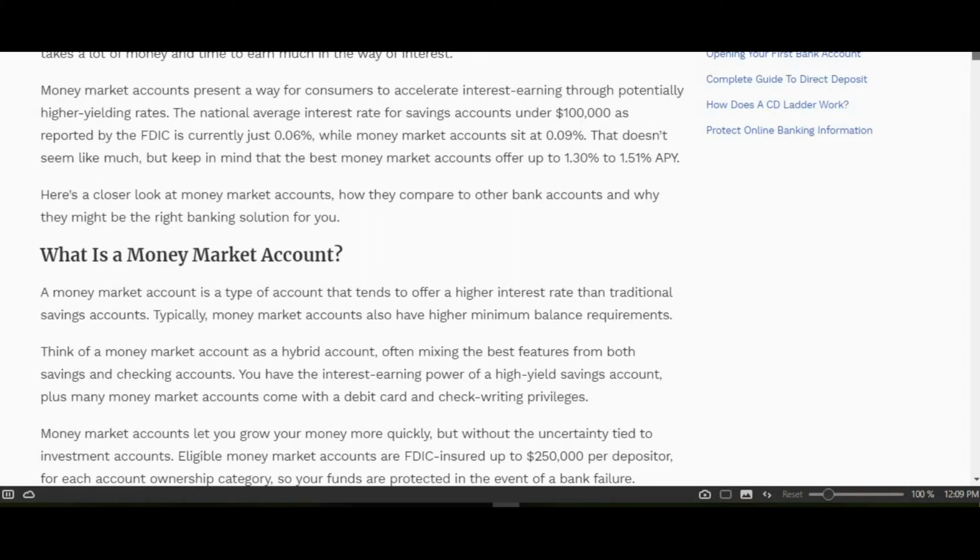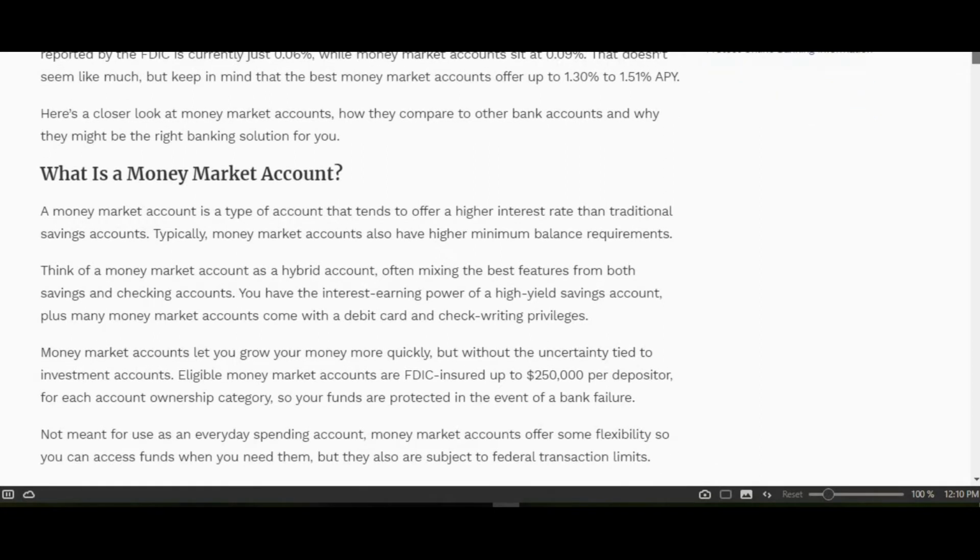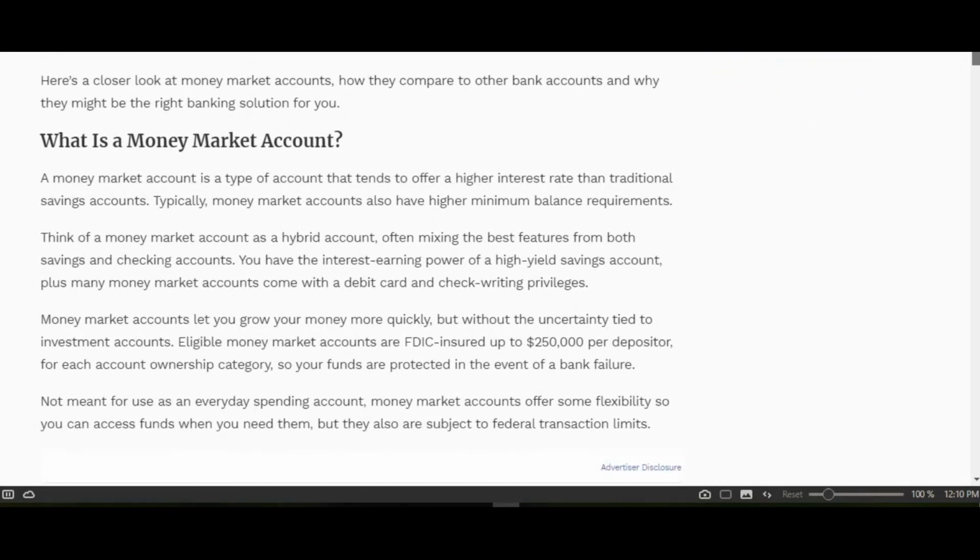So the topic is about what is a money market account. That's the main topic. So I'm going to explain what is a money market account. Here is a closer look at money market accounts, how they compare to other bank accounts, and why they might be the right banking solution for you. So let's go and check on this part.